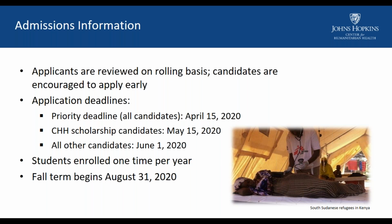And then if you are from a low and middle income country and are eligible to apply for that CHH funding, the $10,000 scholarship, then your final application deadline would be May 15th. And then if you are not applying for that CHH scholarship and you don't make everything in by the priority deadline, then your deadline to apply would be June 1st of 2020. And all of that leads up to our start date, which is August 31st of 2020.